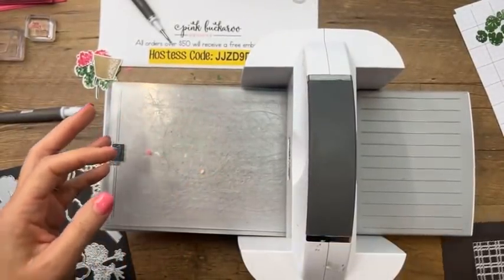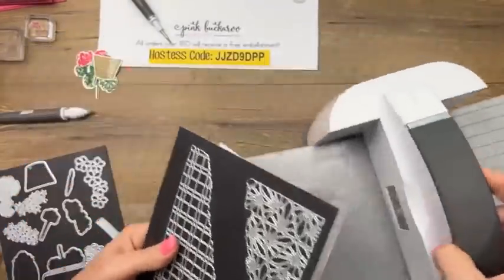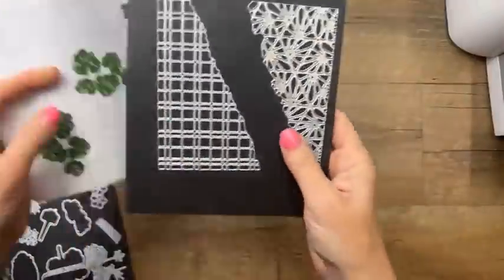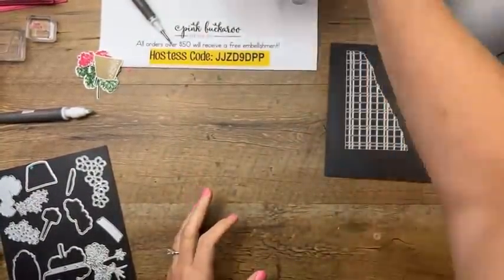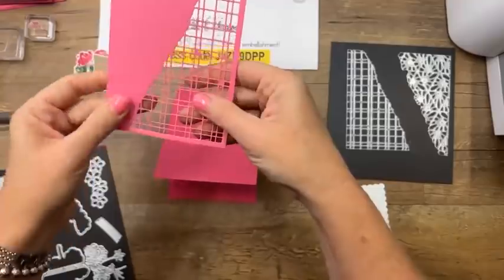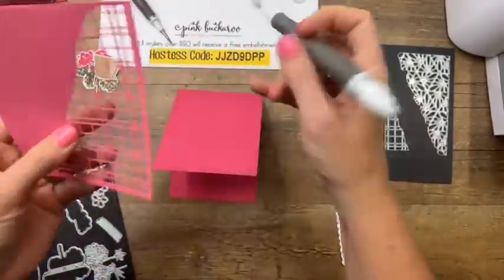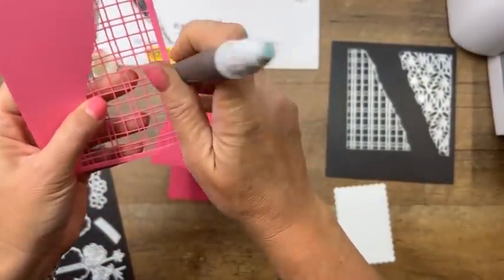So this split card texture dies are $28. I couldn't remember how much they are. They're really like stout dies. I feel like they're not delicate. They're pretty heavy duty. I like them. Okay. Did we get all the doodads? Nope. There's always a few, right? That kind of hang on. Let's get those out.